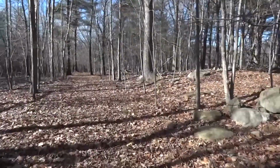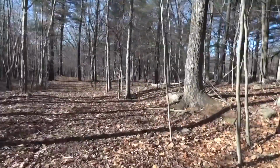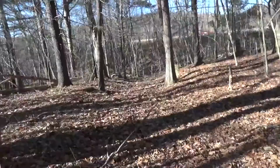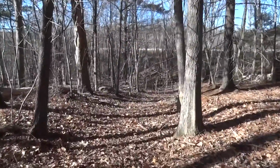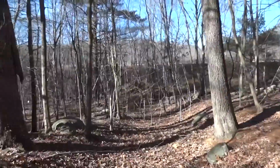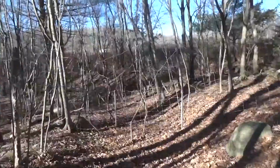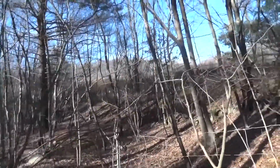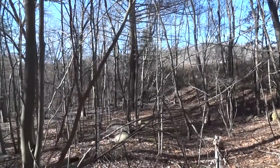Now through the woods here we can hear the traffic on Interstate 84 coming through pretty loudly. The route west is following the modern highway closely. As we come around the bend here, we can see the impact of modern construction upon this ancient route. We're approaching the right-of-way of Interstate 84, and the old route appears to have gone about to the middle of what's modern Route 84, and then turned and come back around. So we'll see if we can pick it up a little further up across Grapevine Brook.